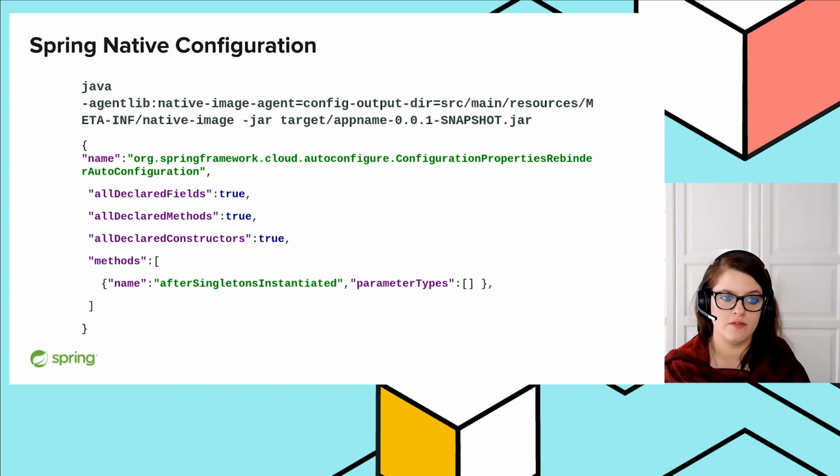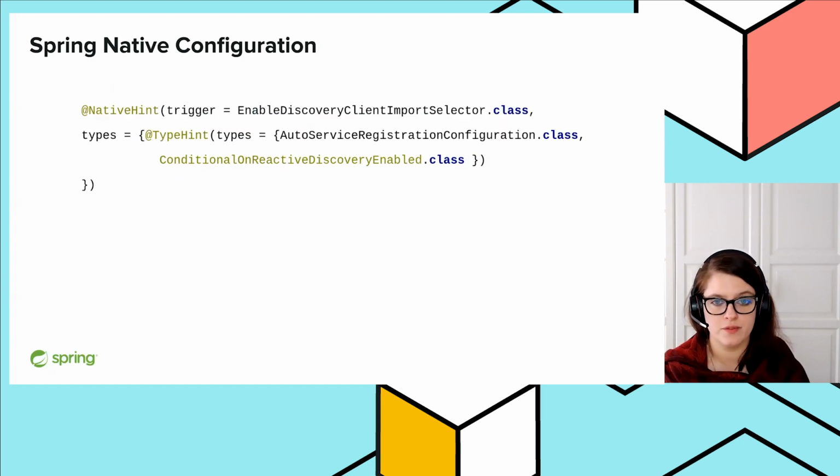So we want to generate these files for you, and you don't need to do anything with that then. And this is a lot of work that is going on. You will see the samples in Spring native projects that reflect the projects that are already supported, where we provide this kind of configuration for you.